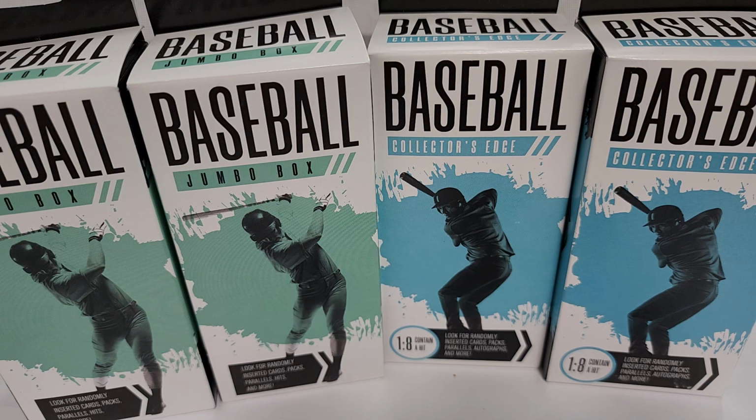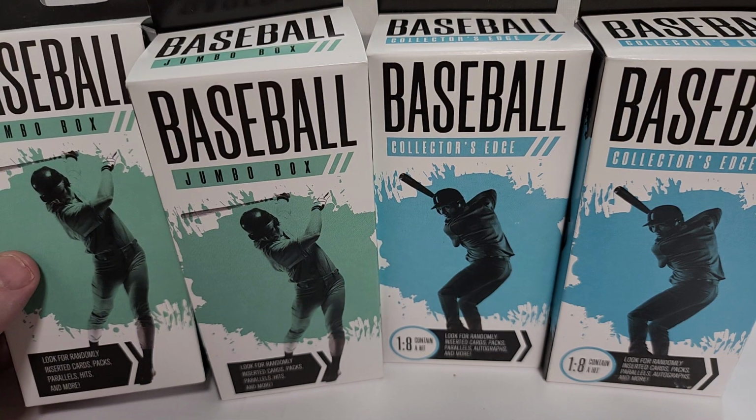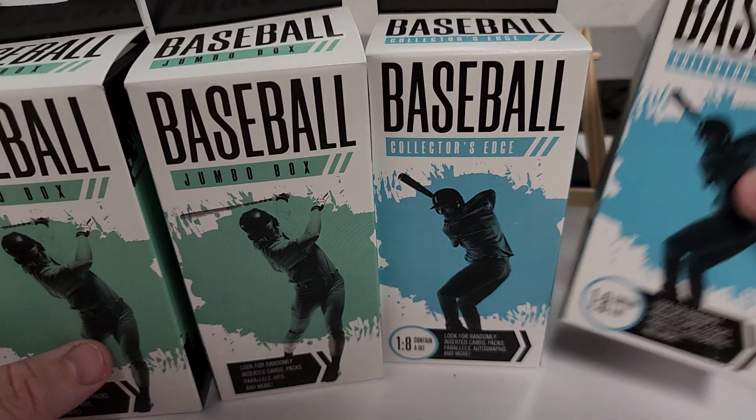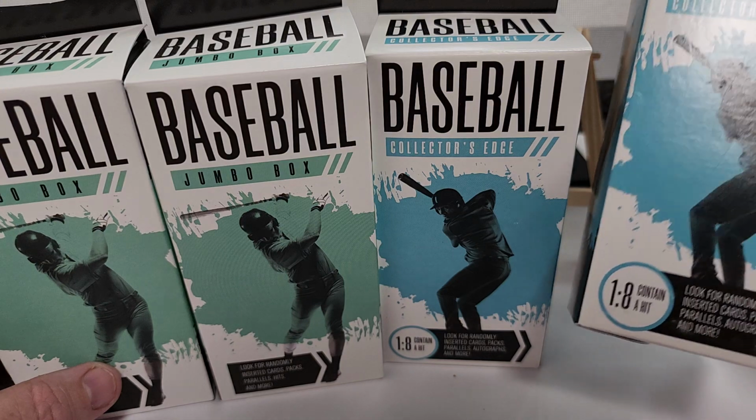I bought these baseball cards out of, where did I get them from? It wasn't Walmart. It was like a Rite Aid or something like that. Maybe a CVS. One of those places. I saw a couple of boxes. They're like $5.50 each, somewhere roughly in there. I saw two different colors. Obviously the same company, I'm assuming, but, you know, Collector's Edge versus Jumbo Box. Randomly inserted cards, packs, parallels, hits, and more. And look for randomly inserted cards, packs, parallels, autographs, and more.